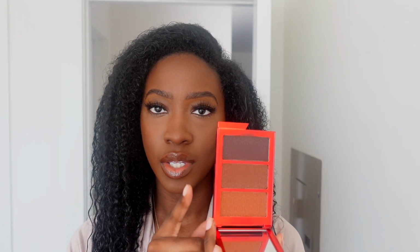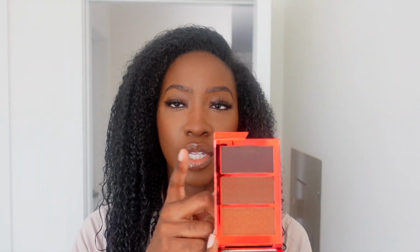Next up is powder contour. This is from One Size Beauty. It's their Made for Shade, and this is the deep trio. And what I like about this one is you will get contour and bronzer in the same compact. This shade, of course, is the one that I would use as my contour shade, and then I'll use both of these, mix them both up to get that bronzer shade. So I like the 2-in-1, or technically 3-in-1, that comes with this one.